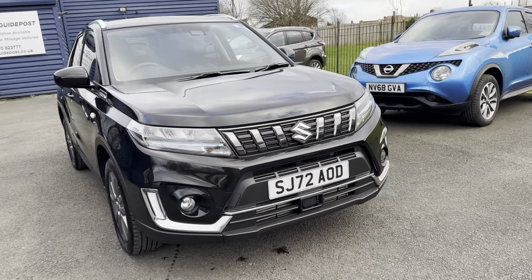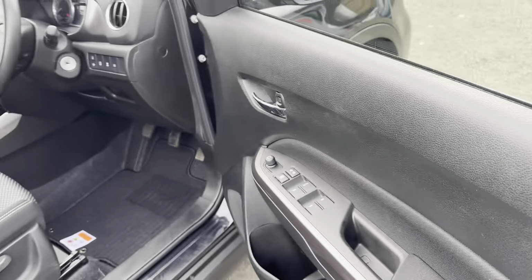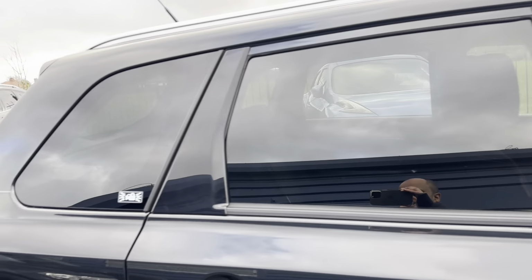Well, as you would expect, it's in excellent condition for the age and mileage. It's got the original Vitara mats in there. The rear quarter windows are tinted, so it gives it a nice look, a bit of privacy. You've got the ISOFIX as standard for the two rear seats, so you can get child seats in the back. The wheels are in like a grey or anthracite colour, and the 17 inch in size. As you expect, all the tyres will be immaculate, with only the 1,500 miles done on them.